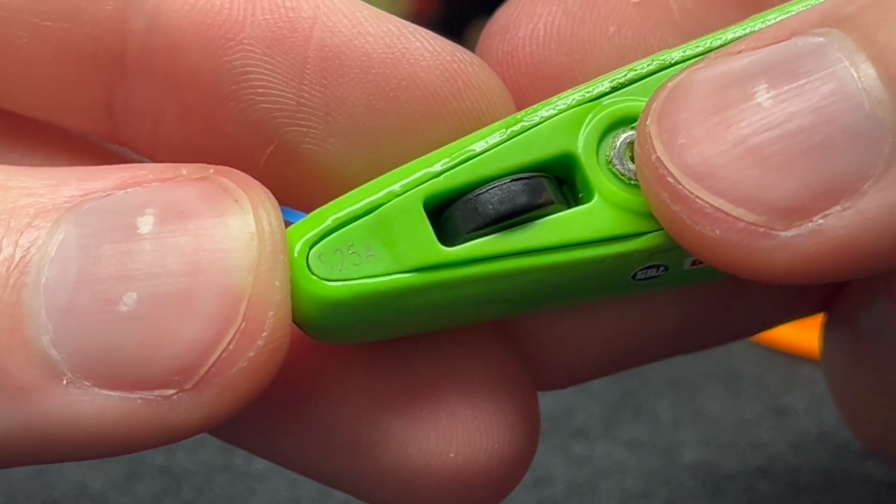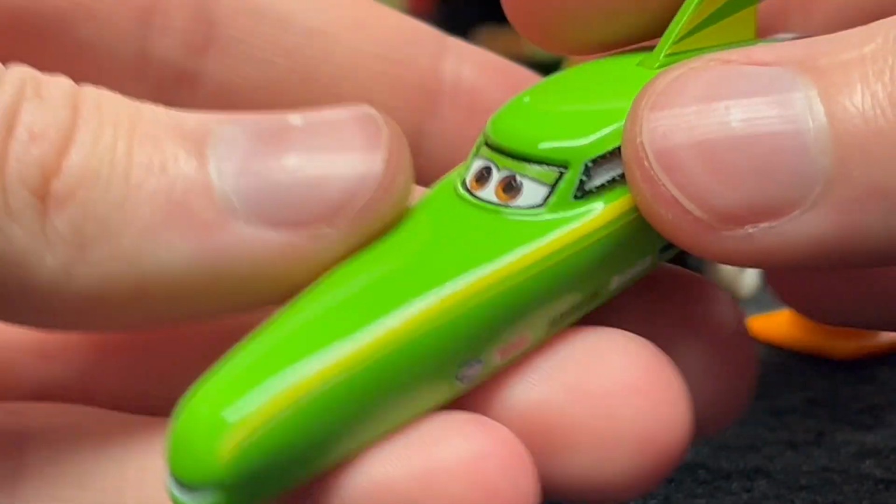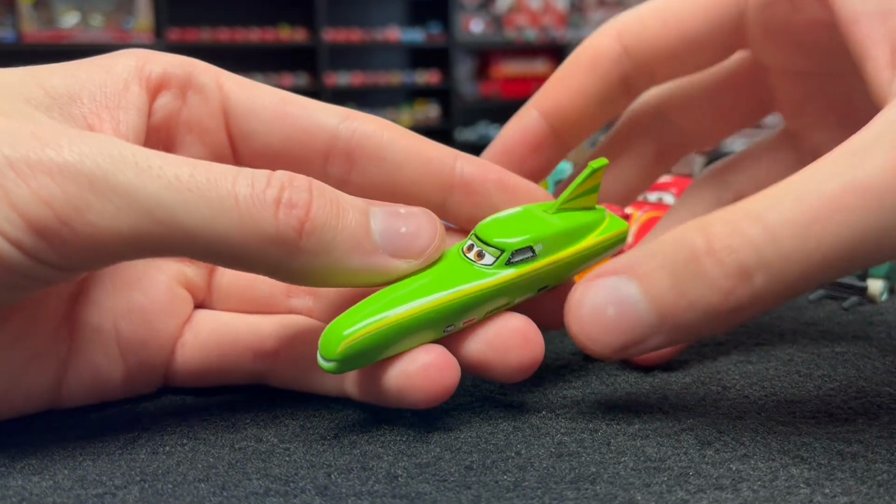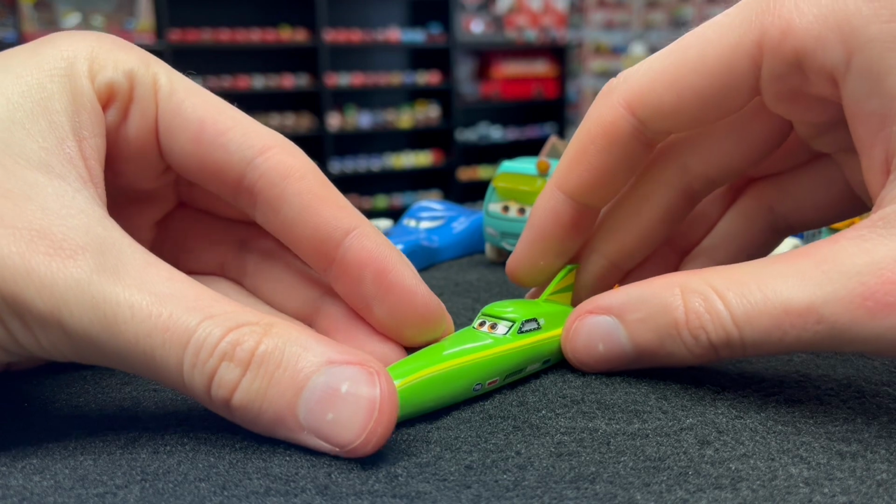What does that say? S25A? So the 25th week of 2023. Wow. That wasn't all that. Oh, no, that was a while ago. Never mind. I don't know why I was thinking 2024. We're not even that far into 2024. What the heck am I saying?